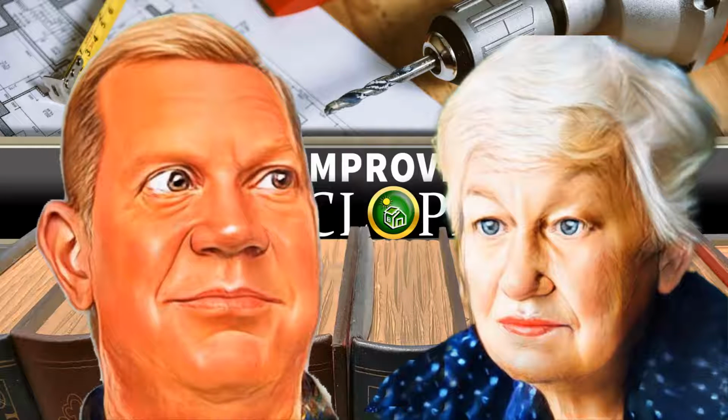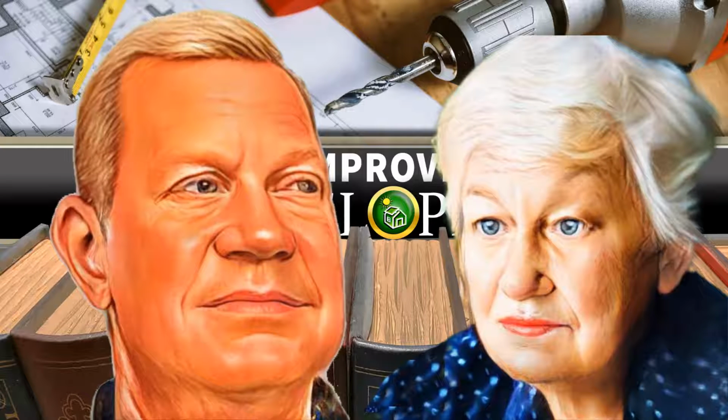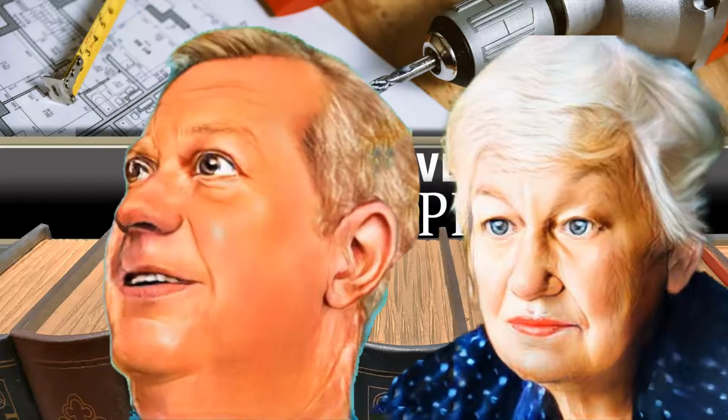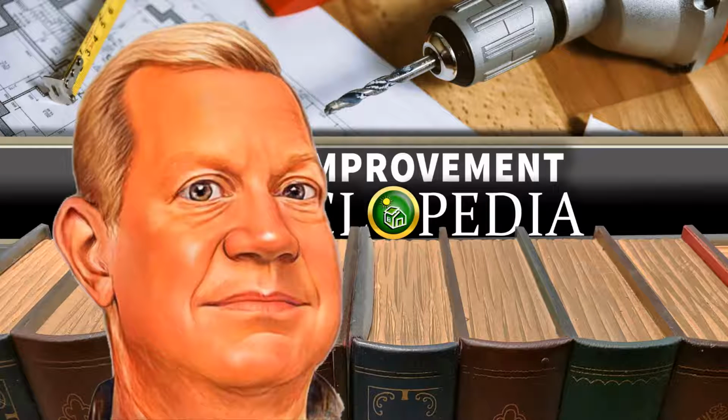"I cleaned those windows last week. That wasn't there then." "No, Mary, it's been there a little while. You've got a water problem in here somewhere around the window or further up on your wall." And so I took pictures because I'm like, you're not going to believe this. There's mushrooms growing out of this lady's wall.